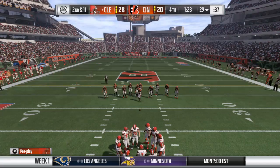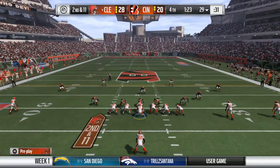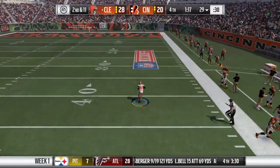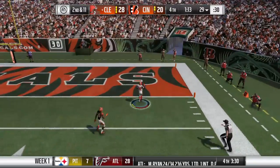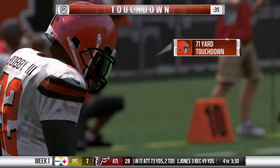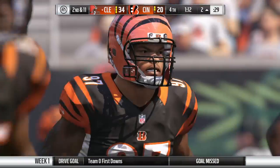So now 11 yards to go for this offensive unit. It's 2nd down. Now they'll run it on the toss. And some room to maneuver. Down the numbers. There he goes. And all the way in. Touchdown, Cleveland. A great effort there. Already his 2nd touchdown here in this opening weekend. And the Browns add 6 to their lead.